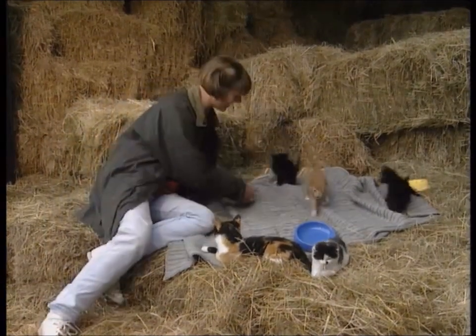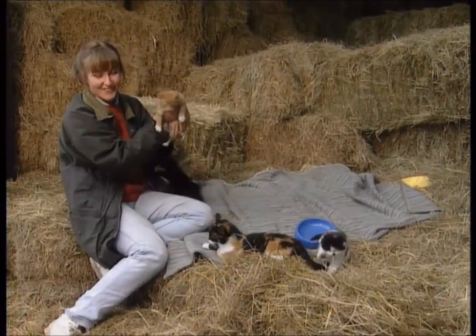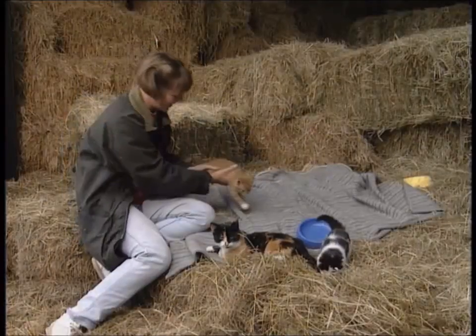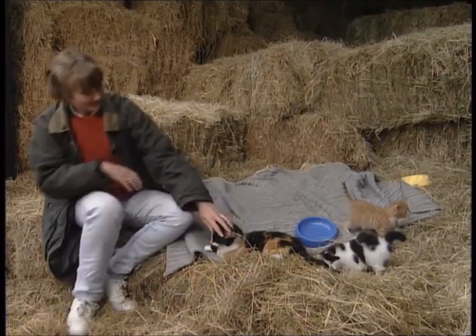There you are. This is the ginger kitten. There you go. All together now, and you can play.